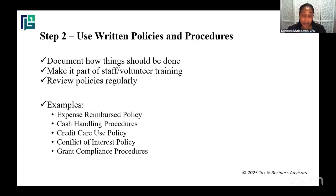And the key thing to remember is that written policies help ensure consistency, and it just makes it easier to train new staff, team members, and prepare for audits. And having it in writing just makes it more official and gives you the ability to share it with multiple people. One good practice is to review your policies at least annually and make any updates for any changes that may happen.